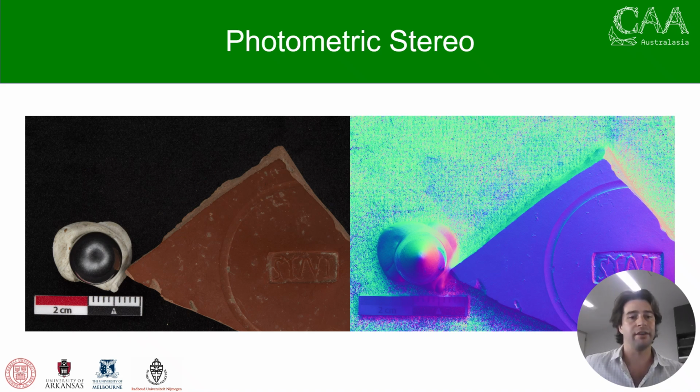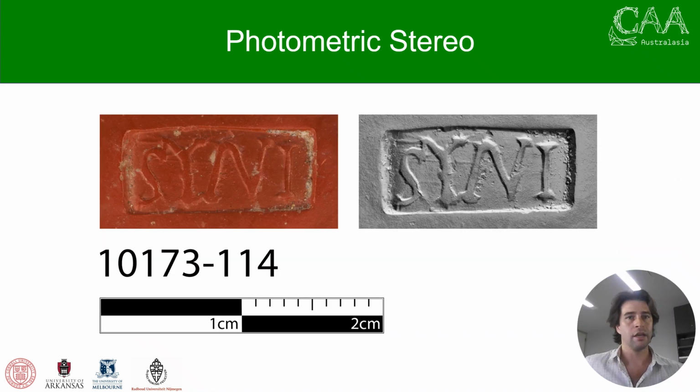We generally found that Details Capture processed the same data sets faster and with sharper results, taking only a few minutes for each subject. By editing the normal maps generated by Details Capture in Adobe Lightroom, we were able to produce publication-ready renderings of a broad range of the maker's marks represented in our sigillata assemblage, and these could be batch produced once you had the settings that you wanted identified.